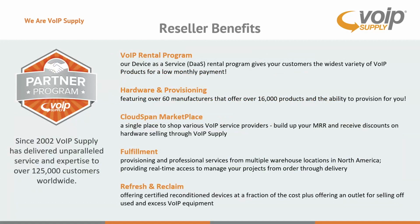Just to give you a quick update about VoIP Supply, we have some nice reseller benefits for you when you sign up with us. Our VoIP rental program, our devices of service rental program, gives customers a wide variety of VoIP products for a low monthly payment. Hardware and provisioning: we feature over 60 manufacturers that offer over 16,000 products and the ability to provision for you. Our CloudSpan marketplace is a single place to shop for VoIP service providers. We do both SIP trunking and hosted service, also hosting PBX appliances in the cloud. So you can build up your monthly recurring revenue and also receive discounts and spiffs through VoIP Supply as well.